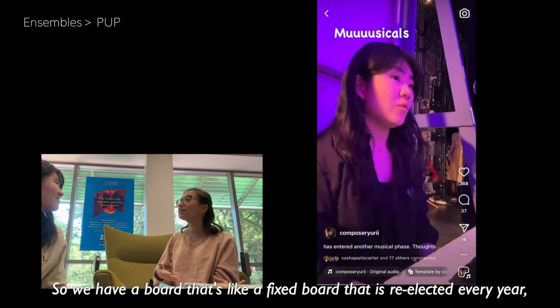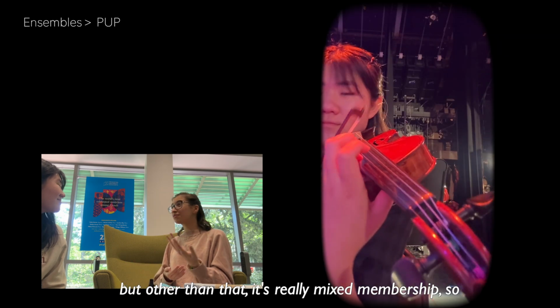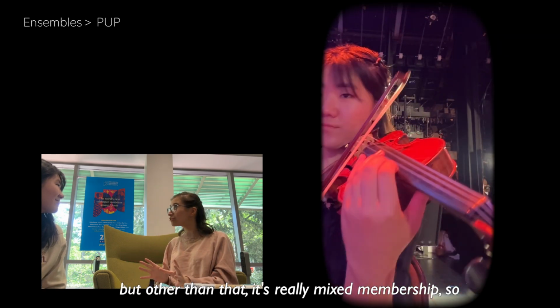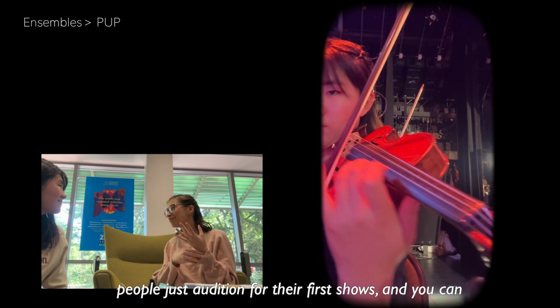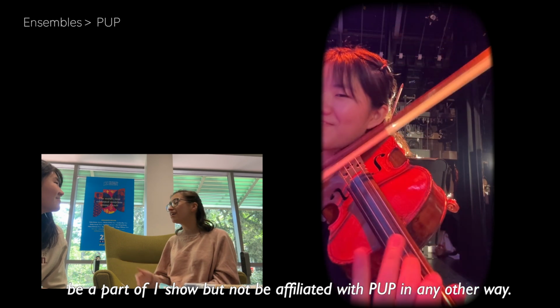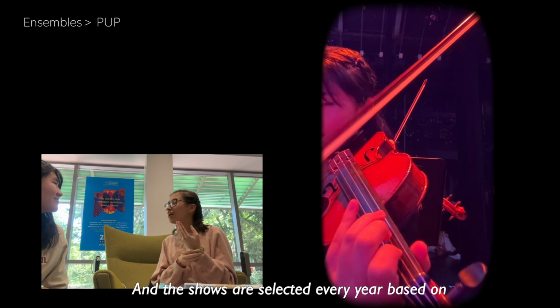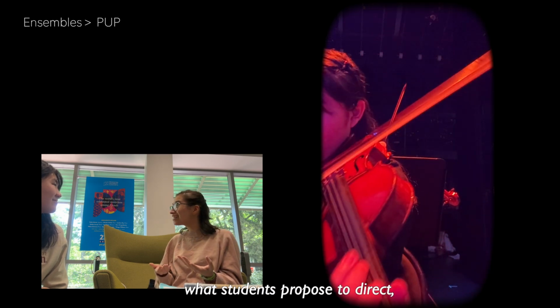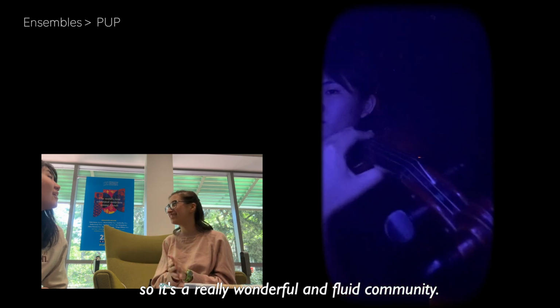So we have a board that is like a fixed board that is re-elected every year. But other than that, it's really mixed membership. So you can first audition for different shows, and you can be a part of one show but not be affiliated with PUP in any other way. And the shows are selected every year based on what students propose to direct. And so it's a really wonderful and fluid community.